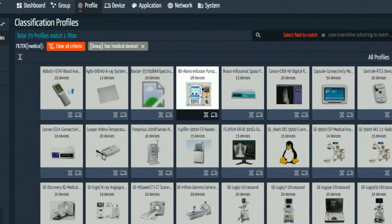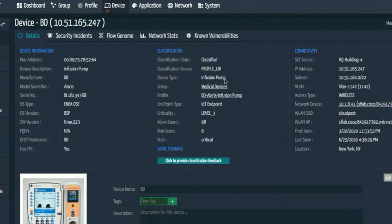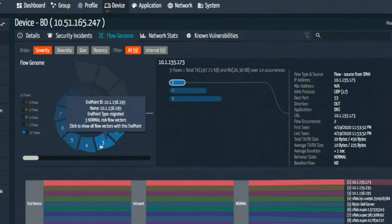So here, if I want to look at these infusion pumps, I've got 28 of them. Here are the actual 28 infusion pumps in list form. I'm going to drill into one of the infusion pumps. Here are details about it, as I think I showed you before. And if I want to now protect it, I'm going to leverage the information that our system has gleaned about what the device's communications are and whether they're normal or not.